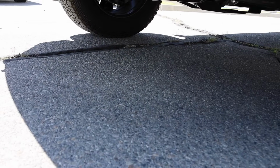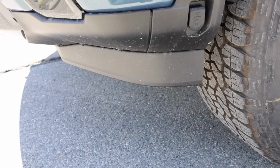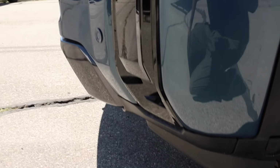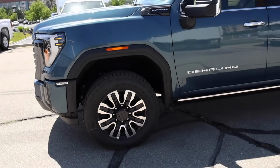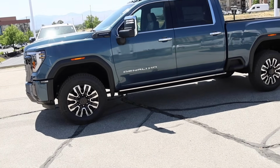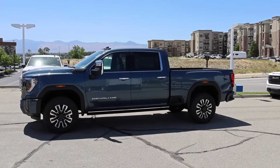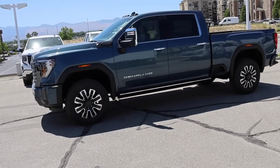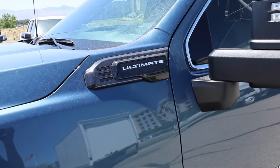They did a pretty good job designing this truck. Ford has a huge front valance, looks kind of bad in my opinion. Now off to the side, you do have the plastic fender flares. Some colors you can actually color match that to the truck too. But yeah, this is kind of like in the shade, and it's a little bit darker on this side, but you guys can see some of your badging.